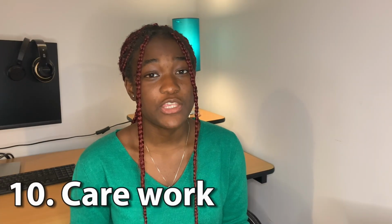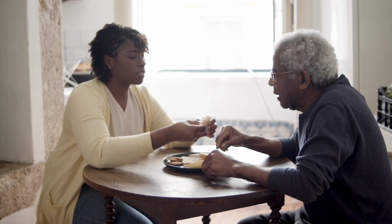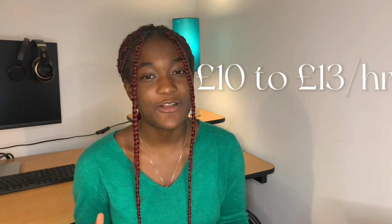Moving on to number 10, care working. As a care worker, you take care of the elderly, but not only the elderly, you can take care of young children as well or disabled people. Just make sure they are all right. You feed them if they need to be fed, or wash them, things like that. It's not my favorite on this list, but it's one of the easiest jobs you can get as an international student. So if you come here and you're in a hurry to start making money, care work is your go-to because it's just everywhere. You just have to say that you want to do care work and they will do it. And the pay is between £10 to £13 depending on your employer, the same as all the other jobs on this list.